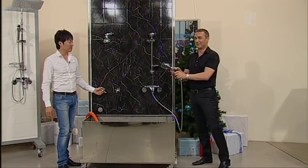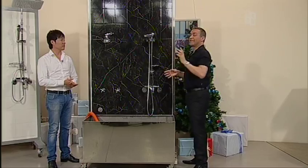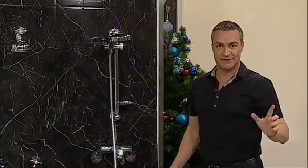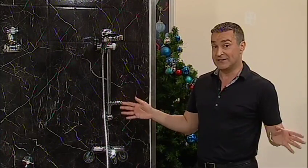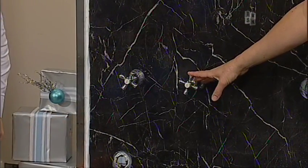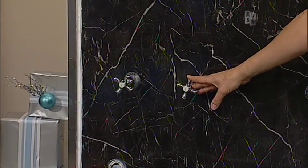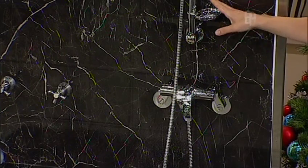All the power, all the pressure that you'd ever wanted. Three times the water pressure from the same system you've got now. We've changed nothing. And Joseph's going to install one for you so you can see how you can go from this difficult, dripping, leaking, annoying, hard to mix, water gobbling monster to this without changing anything.